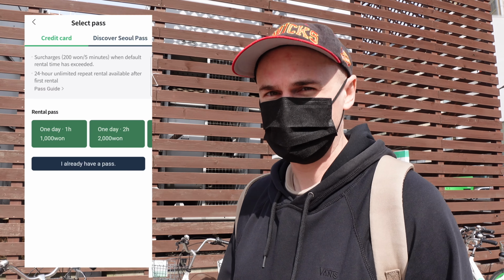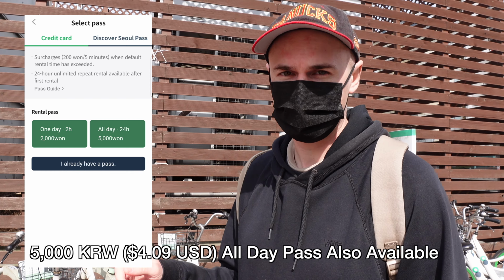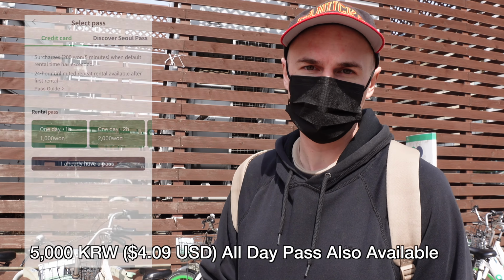You have the option to rent for 1 hour or 2 hours. But even if you just get 1 hour, you can use that 1 hour pass as many times as you want in 24 hours. So you can just keep renting it, returning it, renting it, returning it, as much as you want, just for $1.